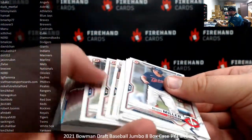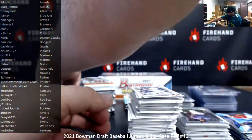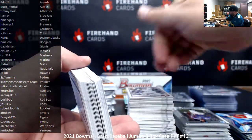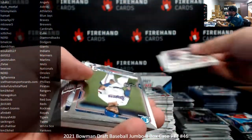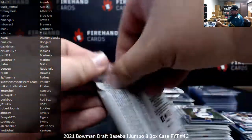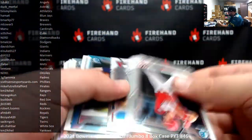Panini Super Chaos. That's where they just do blank white cards with like sticker autographs on them and you don't know who they are. Prison party? Oh, that would be awesome. I'm there for that Super Bowl halftime show if that's the case.